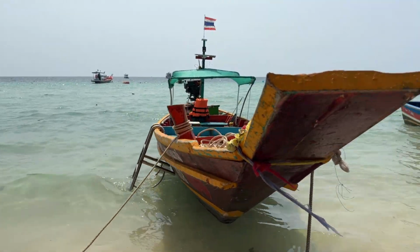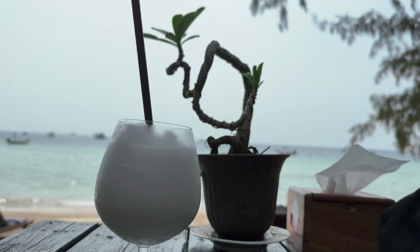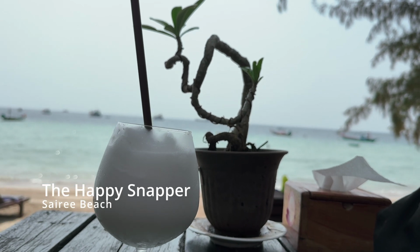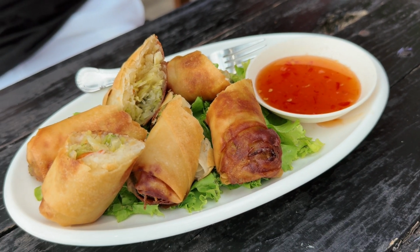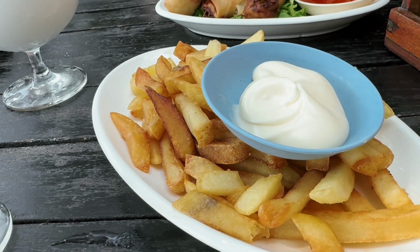But we prefer the quite a stretch of beach towards the north end. One bar we tend to chill out by is called the Happy Snapper, and this time we got a light afternoon bite before hitting their complimentary sun lounges.